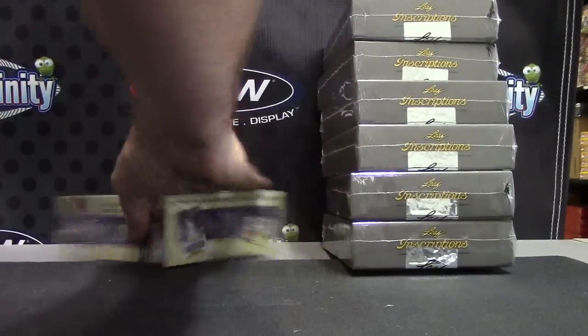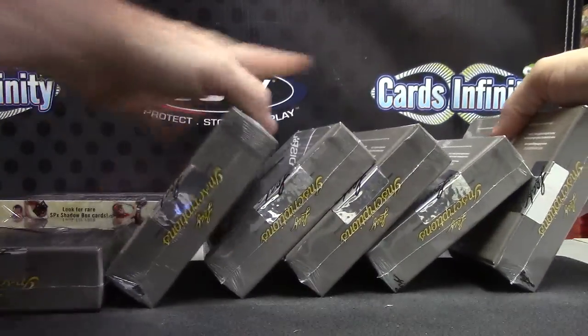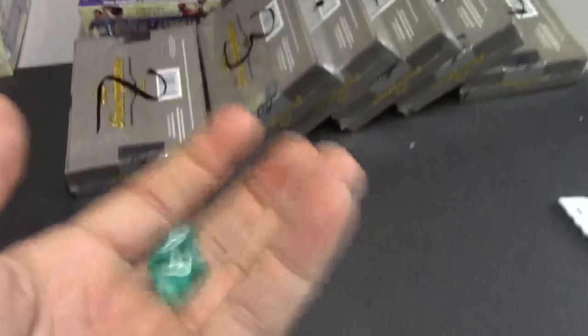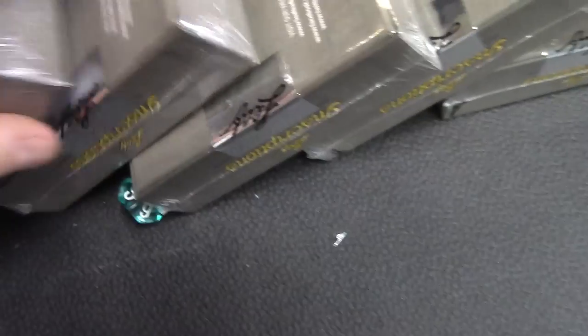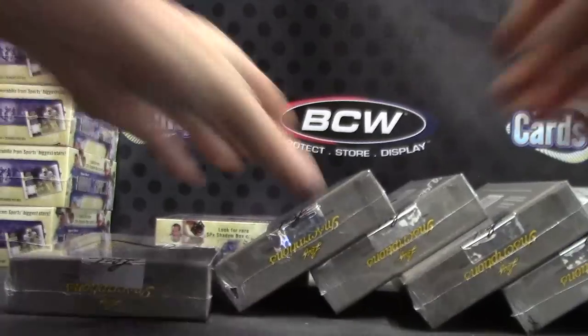Slide. That one. And I forget the numbers on these. 2, 3, 6, 7, 8, 9. 2, 3, 7, 6, 8, 9. That's not there. 2, 3, 7, 6. That's a 5. Dang it. A 3. We hit one. Box number 3.